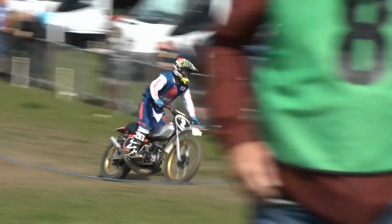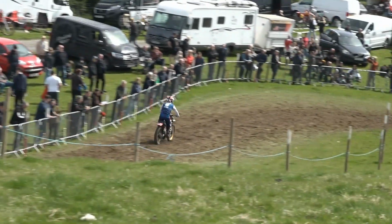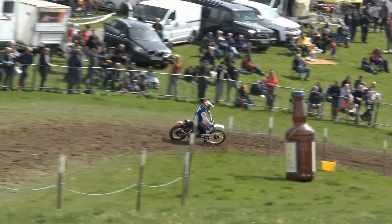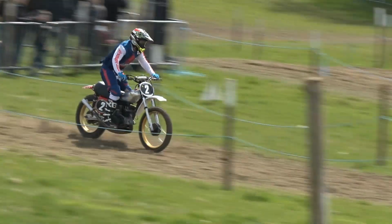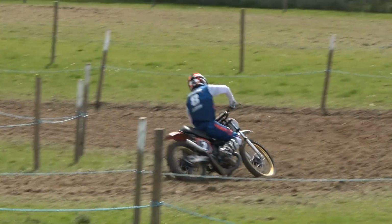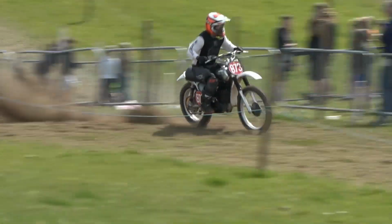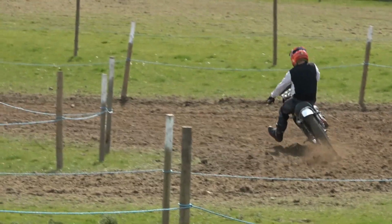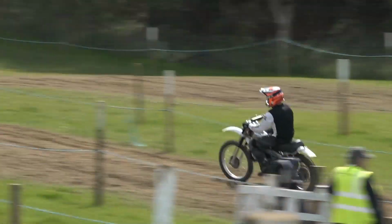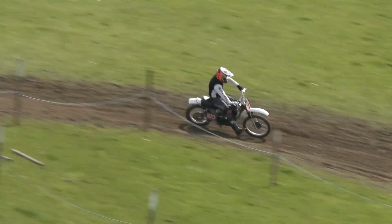So looks like Chris Winder's going to be untroubled as he heads towards the checkered flag. I don't think anybody's going to get close enough to make any kind of challenge, so he's well on his way to what could be his second win of the afternoon. There's your second place man, Nathan Jones, on the 400cc Husqvarna. So it looks like there's going to be another good result there for Nathan on the Swedish Husky.